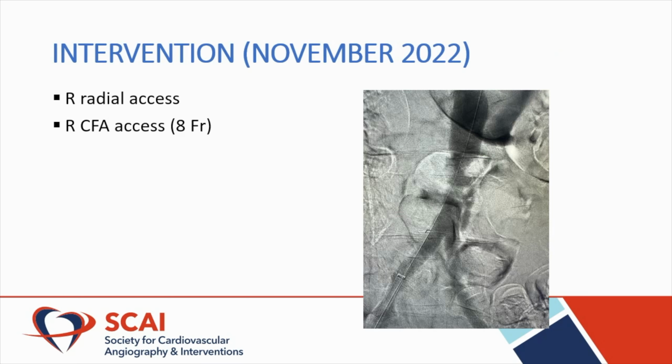So came back to the cath lab in November. This was perfect timing as the L6 lithotripsy catheter was just released for the limited release, and we were fortunate to have access to that. So again, right radial access, we like to be above these lesions. Any of these distal aorta, iliac lesions, like to be above for imaging. And then we got a right common femoral access with an 8 French sheath, cross from below.